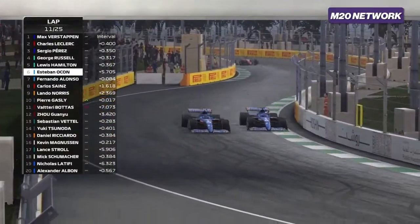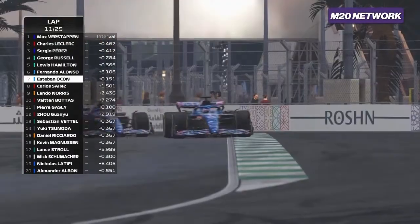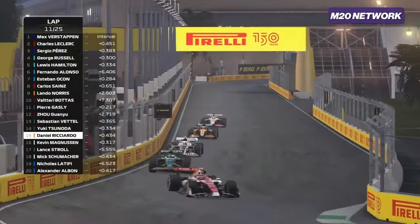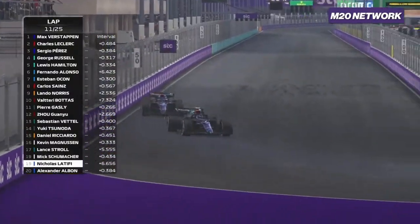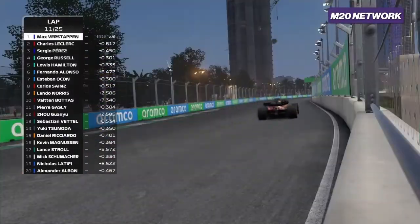And the two Alpines still going at it. Ocon gets ahead of Fernando Alonso. But Alonso will not give up. Alonso takes back the place. But all that does is keep Carlos Sainz closing in on the two Alpines. Verstappen holds on to the lead.